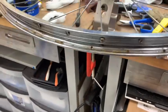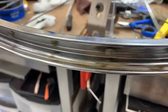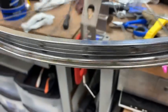Here's the front one. I went ahead and took this one off too. And you can see the rust around the perimeter. It's not too bad. It had a lot of tire that got stuck on there, and I just scraped that off. But I'll go ahead and put this stuff on. I'll just brush it on there and let it sit overnight.